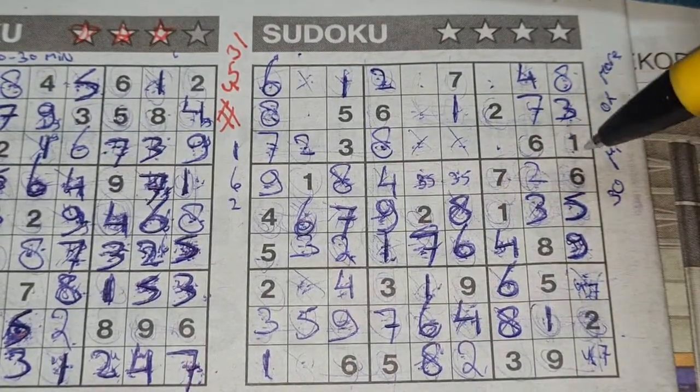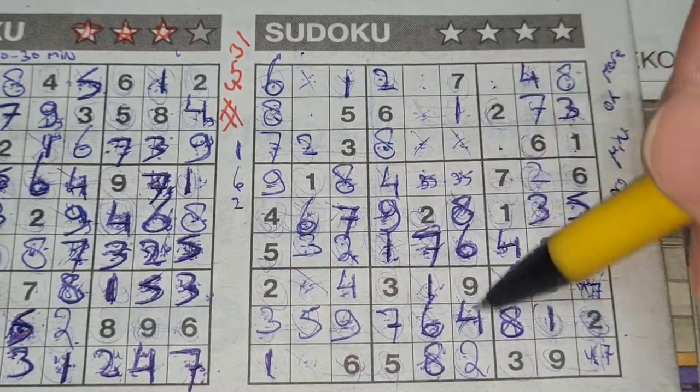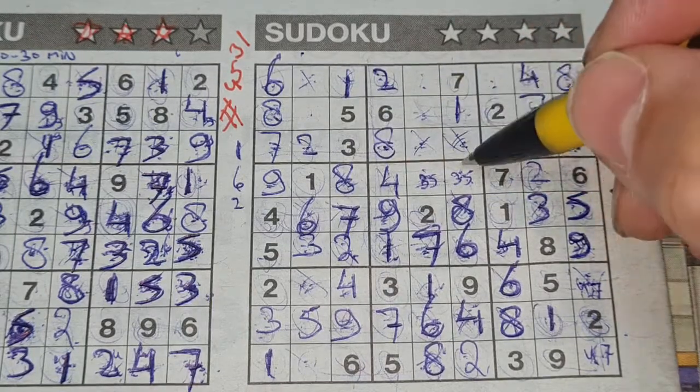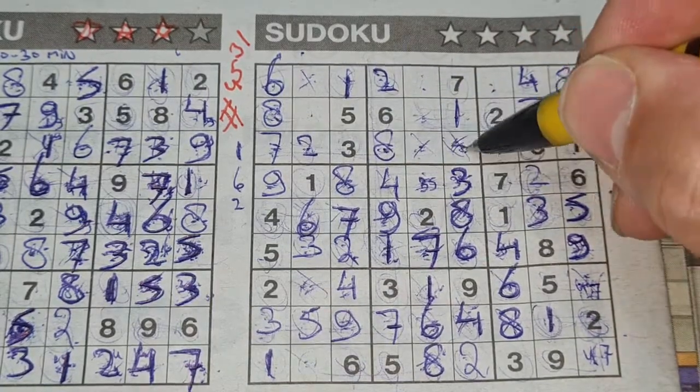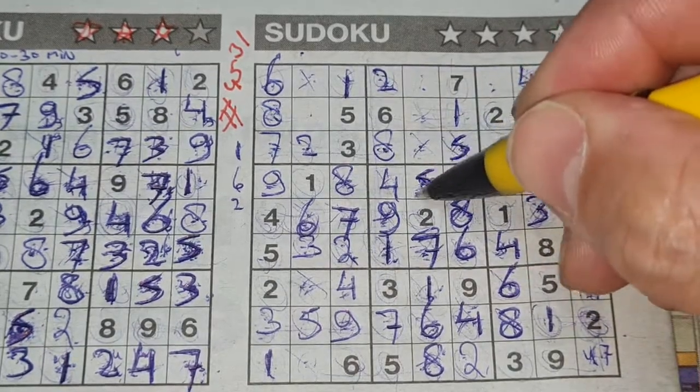Alright, let me continue. Two missing numbers in this column: the 3 and the 5. We have a 3 there, no 3 there. So the 3 should be here, and a 5 goes there. One box left in this big square for the number 5.